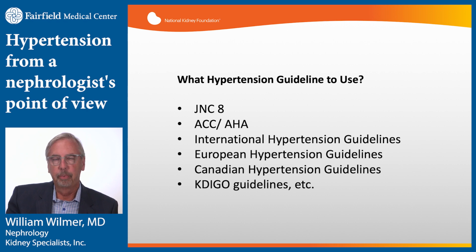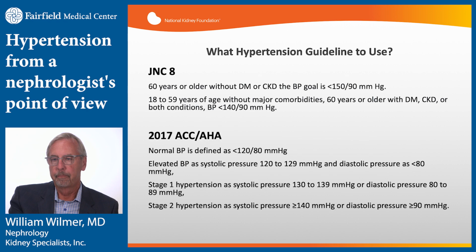And then you have the American College of Cardiology and the American Heart Association, as well as international, European, Canadian, and at the very bottom, KDIGO. KDIGO is the National Kidney Foundation Nephrology Guidelines, and KDIGO stands for Kidney Disease Improving Global Outcomes, an international guideline. So you have a lot of different guidelines to follow. The question is, which ones do you follow?